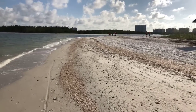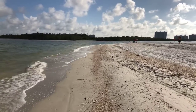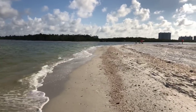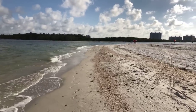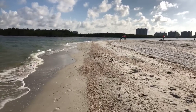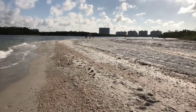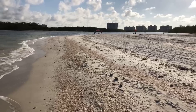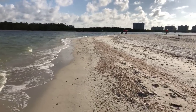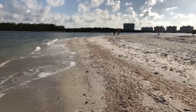It is getting hot out here. There we are, Wiggins Pass. Well, we didn't see any sea turtle tracks during our morning walk, but we did have a successful crawl last night down at the south end of the beach, so that's always good news. We're up to 14 nests now on the beach, 14 loggerhead sea turtle nests.